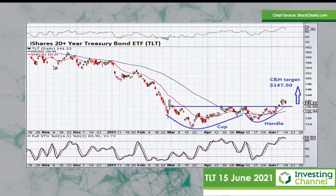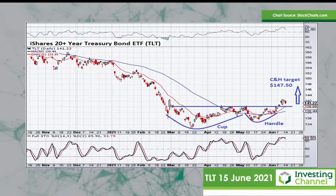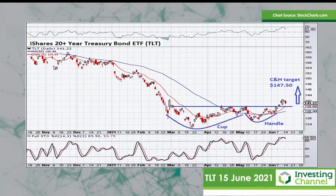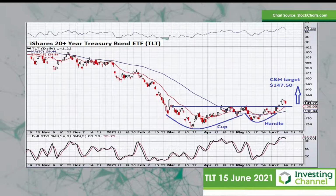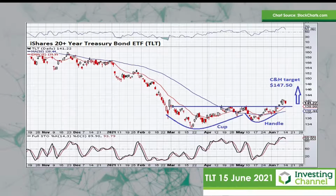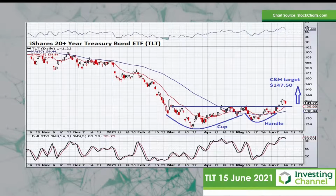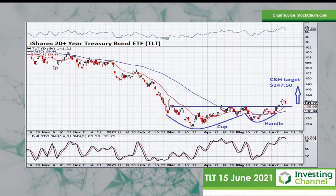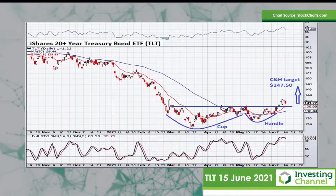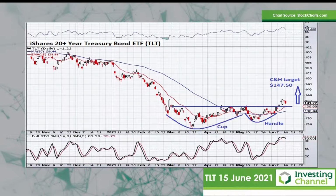With this ETF, the break above $140 per share here is technically quite significant. And that's a bullish break to the upside, which suggests that we're quite likely to see further gains for this ETF. You can see a cup and handle pattern that's been forming there over the last 3 months. The break above $140 here validates that cup and handle pattern. And that projects up to a move at about $147.50, maybe a little bit higher.